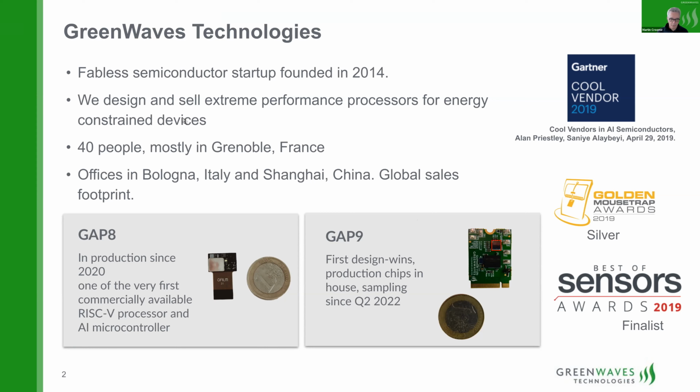We have 40 people, mostly in Grenoble in France, but we also have offices in Bologna in Italy and Shanghai in China. The Bologna office is right next to the University of Bologna, and we have a very tight research relationship with the University of Bologna and ETH Zurich, who jointly have a program they call PULP, which stands for Parallel Ultra Low Power.